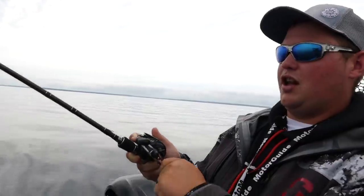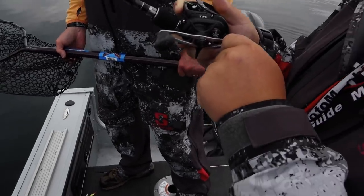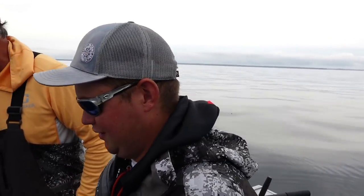I'm pulling pretty good, Dad. I'm gonna come around here and see about helping you with a landing net here. Well, if you look at the surroundings, it's very rare. You're not going to find a day where Lake Huron's laying any flatter than it is today.